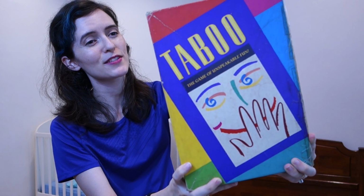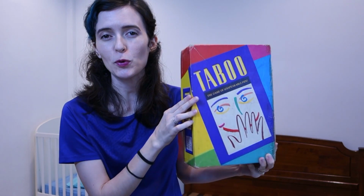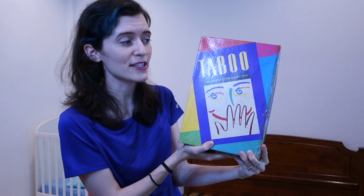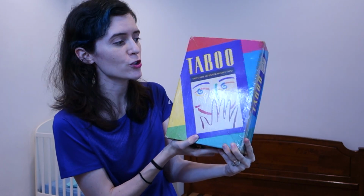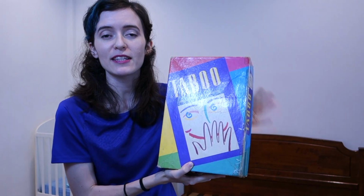And then, of course, there is Taboo, which this particular game box may be just about as old as I am. I grabbed it from my parents' house. It has made it across the ocean with us, which shows how treasured it is. There are much newer editions of this. But this is the game.